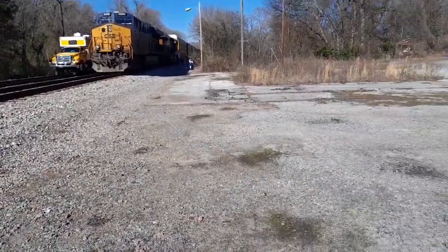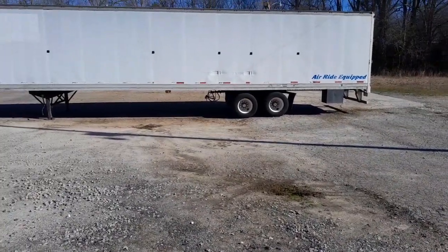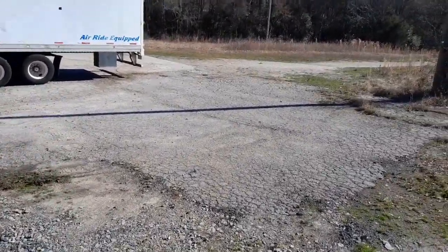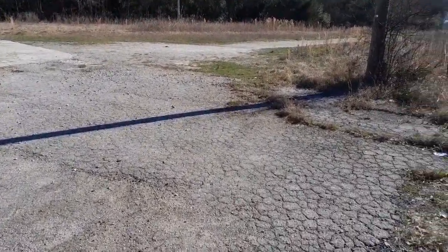And another interesting thing here is they got these two trailers here, no names on them. You got a trailer down, one on the other side over there. I don't know what this is about, whether they got a job coming up and that's materials for the job. I don't know.